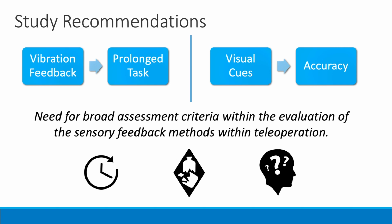Overall, the study has highlighted the need for broad assessment criteria. The impact of feedback methods in teleoperation should not be investigated solely in terms of time of completion. Although for specific tasks, particular metrics should be analysed, the study highlights the need for a broad assessment criteria. This study has utilised perceived workload and error rate alongside completion time, which has allowed us to uncover much more subtle implications of feedback other than time alone.